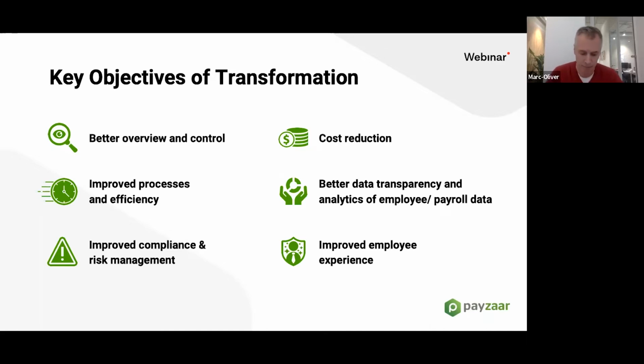So maybe there have been some challenges in the past in being compliant with all the regulations or all the internal business obligations that exist. Data security aspects that need to be considered. So that could be a big driver to further improve your payroll operations. Costs, of course, always a factor in pretty much all organizations.